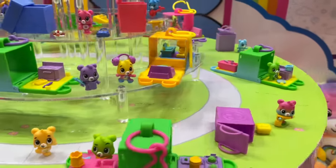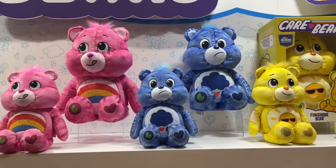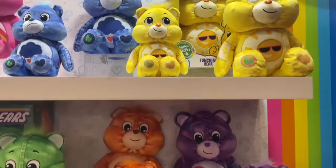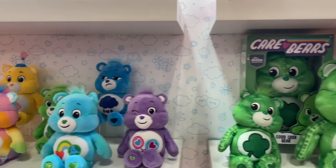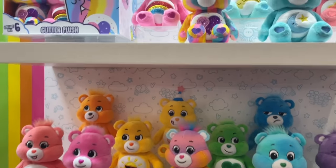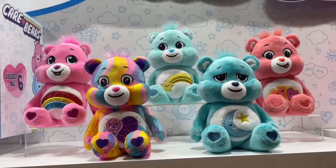So there's our little besties. Okay, I gotta cut the camera. These we saw for the first time, I believe, in Dallas Toy Fair, but I don't know if I was allowed to share them with you, but these are the denim collection here. Just so cute. And then up here, we've got your classic ones and the glitter bellies, which rock. They are so amazing. I love them.